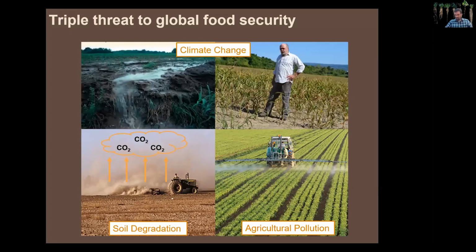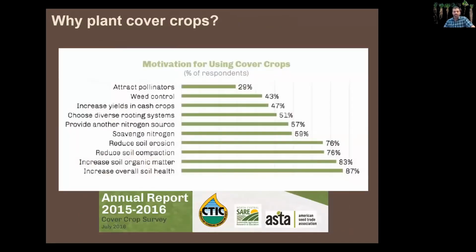And we are faced with extreme weather events, including heat waves, droughts, like the one we're experiencing this summer, and intense precipitation events that are predicted to increase in the future. And this farmer to the right, this is in 2016, a farmer in Western New York standing in his drought-stricken corn. So this was a 100-year drought in that year. These triple threats really require sustainable soil management strategies that can address all these issues together. So why plant cover crops?